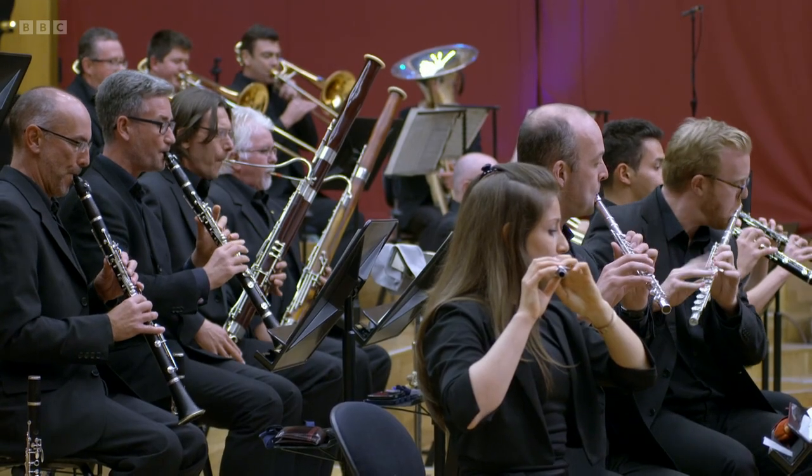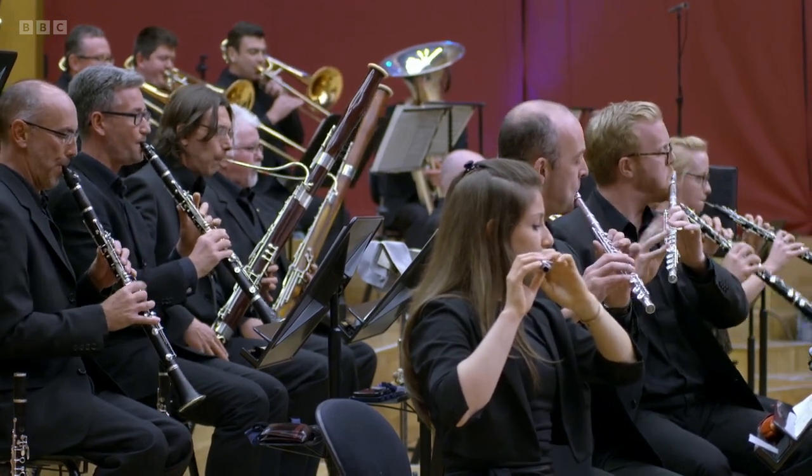He's laid out all the pieces on the floor. Just think of a jigsaw puzzle this big. How do you put it all together? And suddenly there it is. And it's just grandiose.